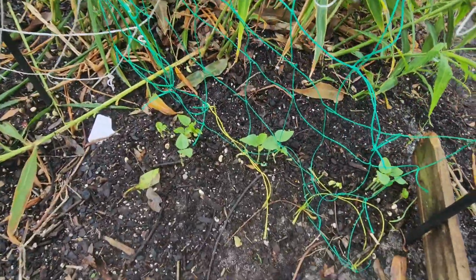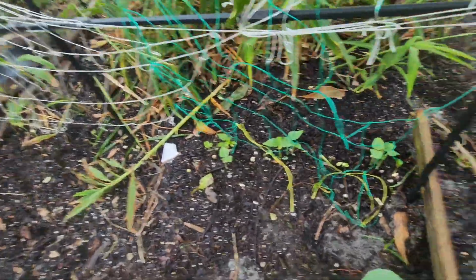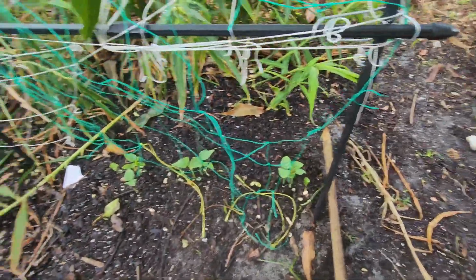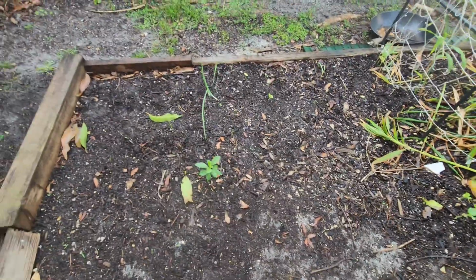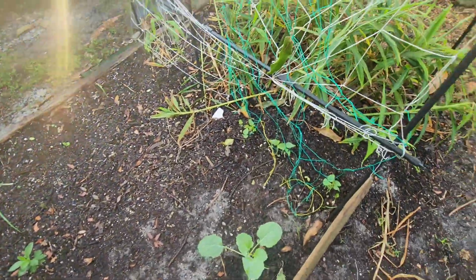Those are some green beans I put down. Those are from what I had previously. And those are black beans that I had previously, and I put them out there. This stuff will have stuff growing. I smell potty. And then it shuts it down.